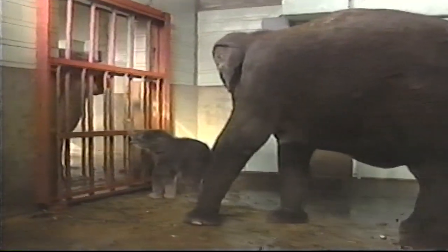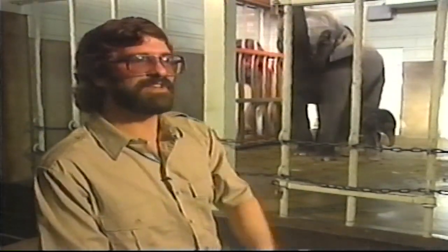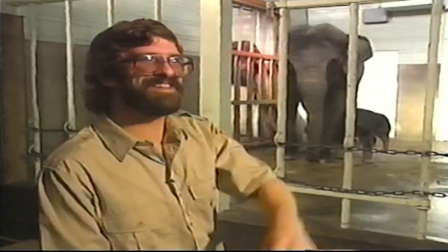Cautiously, keepers began introducing Raja to the rest of his extended family. First, he would meet Clara, the matriarch of the herd. When we first opened up the solid door today, the baby immediately went on over there, put his trunk out through it, like, oh, what's that? There's another one too, you know.